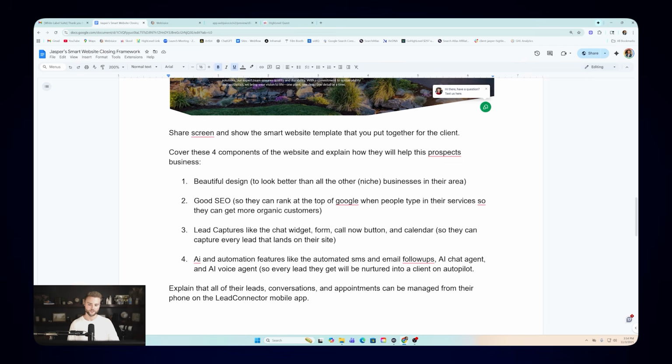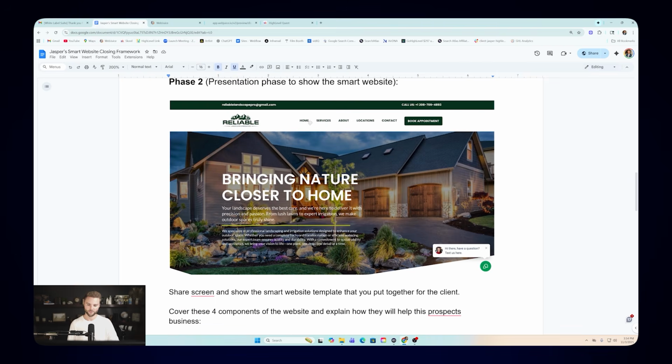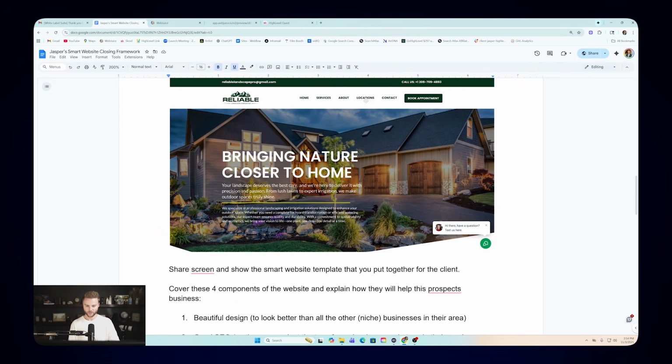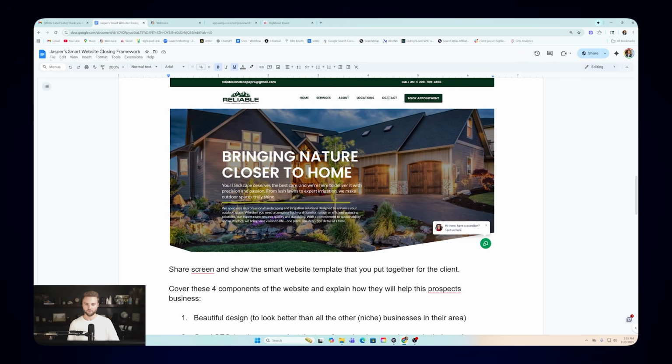We'll build you something awesome just the way you guys like, and make sure it looks good and represents y'all well. Number 2 is we SEO optimize all of our websites. You can kind of show them, explain how the SEO works with the different service pages, the location pages that we do, all of that stuff. Then you'll cover point 3, which is lead captures. We give you guys the chat widget, the form, the calendar booking system, the call now button. And so we give you lots of different ways that leads can be captured through your smart site.